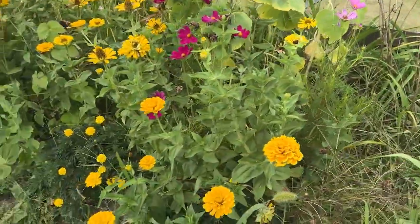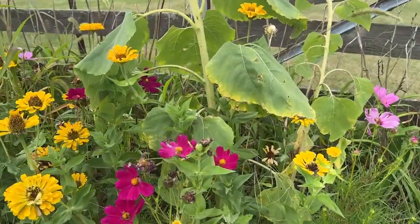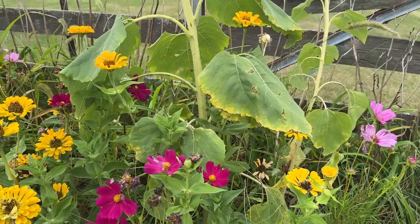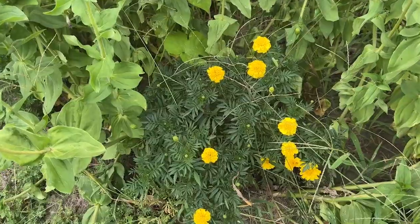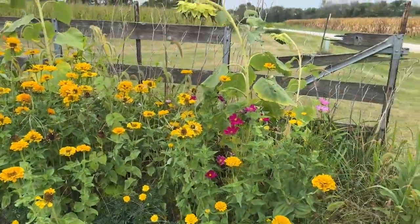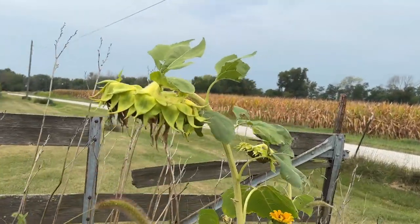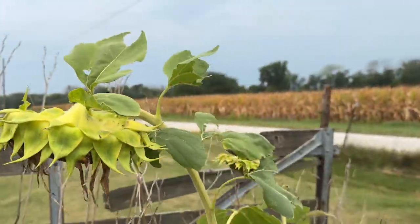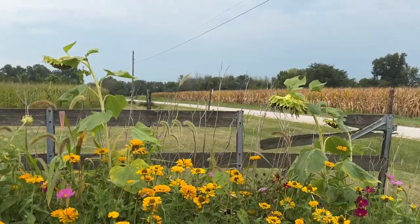And then we have yellow zinnias. And on this side, we have pink cosmos. They were supposed to be orange, but Grandma grabbed the wrong packet. And then we have some yellow marigolds. So I went with all yellows this year. And then we had yellow sunflowers, but I think they have since gone over. Yep. But they were beautiful. I'll have to show you a picture of Jackson with one of his sunflowers.